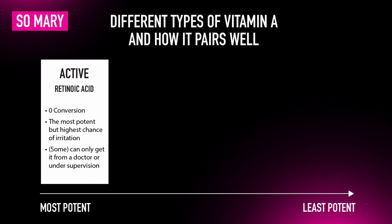First is the only active form, and that is called retinoic acid. It is the most effective because it's the strongest, and for most of us, it's prescription strength and can only be administered by doctors. Now we're talking US, UK, Australia, Canada, Ireland. Now it can be obtained over the counter at lower levels in some countries like Spain, Portugal, and Mexico, but we'll talk about that a little bit later. Now this is most commonly known as tretinoin, or by the brand name retin-A.